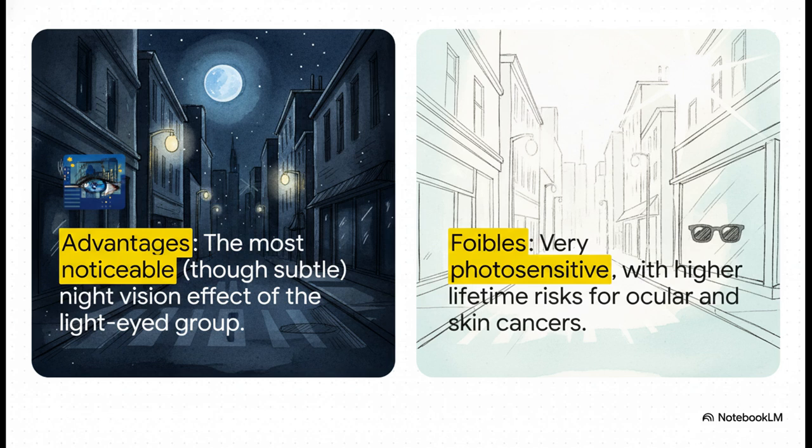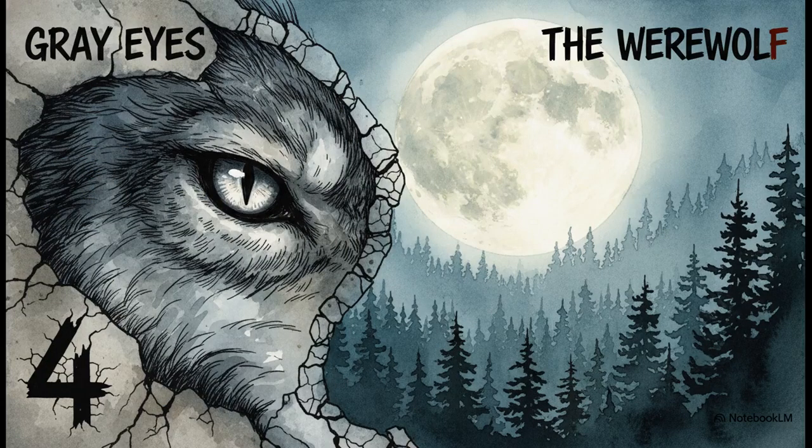They are very sensitive to light and carry a higher lifetime risk of ocular melanoma and skin cancer. We are now at number 4, and this is officially the rarest eye color on our entire list, held by only about 1% of the world's population. Let's meet the werewolf of the court, gray eyes.